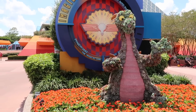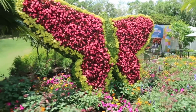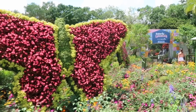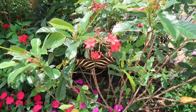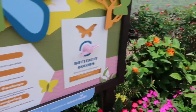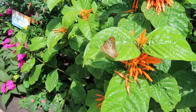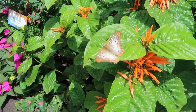Yep. And right over behind the big butterfly is the butterfly tent. Do you want to go see the butterflies real quick? Sure. Go and see the butterflies, and I think we might grab something to eat from Sunshine Seasons. I was here on the very first day of Flower and Garden Festival, and there weren't as many butterflies, probably because they had not yet hatched and become butterflies out of caterpillars. But now there's a heck of a lot of butterflies all scattered around in the butterfly garden. It's pretty, it's just kind of a staple of the EPCOT Flower and Garden Festival.